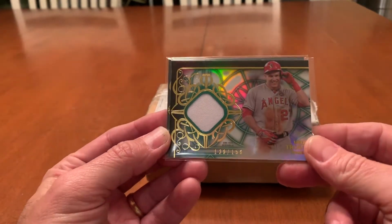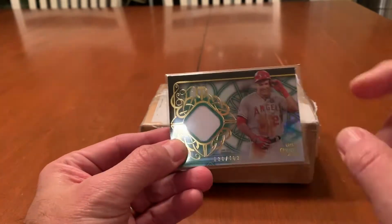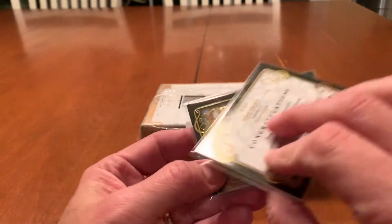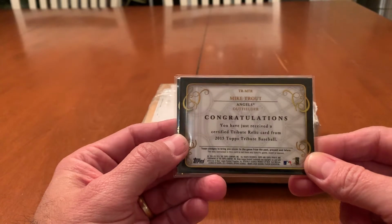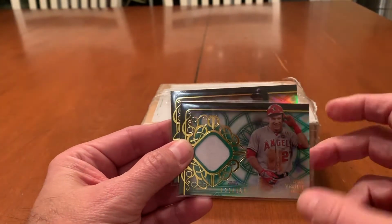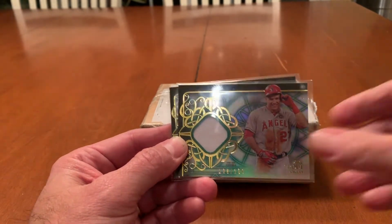So this is a Topps Tribute Mike Trout card, numbered 2/150. So I guess it's the green version of this relic. It's a game-used relic, so that's pretty cool. I think that's a beautiful card. He's going for about 25 bucks on eBay from what I saw.